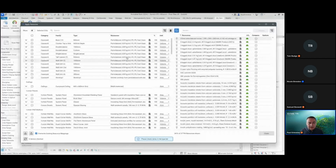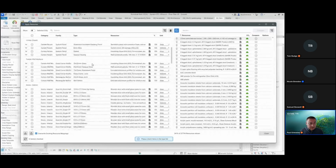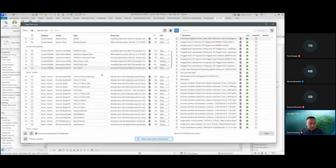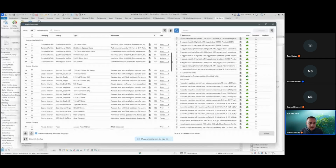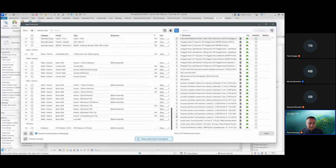So essentially what we need to do is find the objects that we need to apply resources to. As you can see, I've done quite a bit in this model already for the demonstration, but as we scroll down through the categories here, we'll get towards the walls at the bottom. And we can see all of the wall families are listed out here. So the ones that I've used in the model are listed.